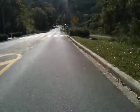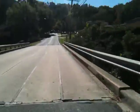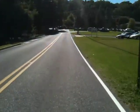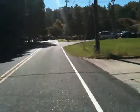So you come through here. The segment should match somewhere right in here at the bike path. Watch out for bikers and joggers right there when you cross it. Looks like this church is getting ready to get out.